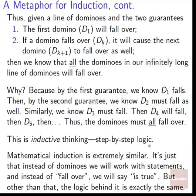Mathematical induction is extremely similar. This idea of using it in math is very much the same thing as this line of dominoes. It's just that instead of dominoes, we will work with statements, and instead of falling over, we will say is true. But other than that, the logic behind it is exactly the same. I know that might seem like a crazy thing to say, that we can connect dominoes and statements, and falling over with being true, but really the idea behind it is the same. We'll see why in just a second: we've got this one thing that starts it off, and then we've got this other guarantee that says it keeps going forever and ever.